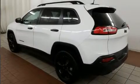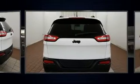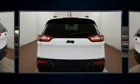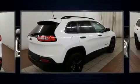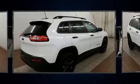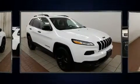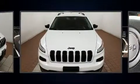Load your family into the 2017 Jeep Cherokee. It features a front-wheel drive platform, an automatic transmission, and a 2.4-liter four-cylinder engine. All of the premium features expected of a Jeep are offered, including delay-off headlights, an outside temperature display, remote keyless entry, rear wipers, and a split-folding rear seat.